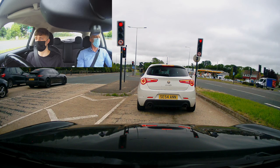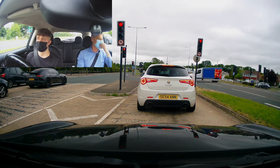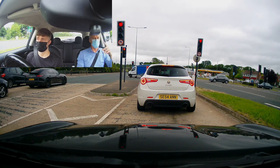Have any questions about the motorways? No. Not hard, huh? Just keep that gap. Obviously, there's more complex motorways down the country, but we're not going down there for this.